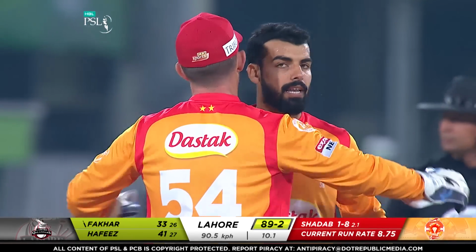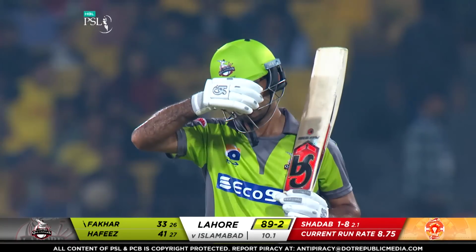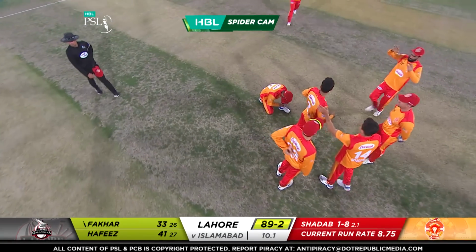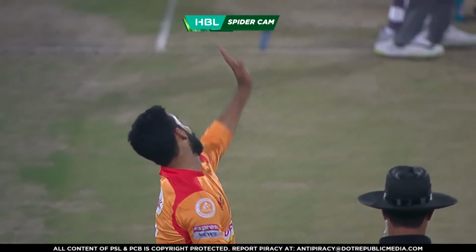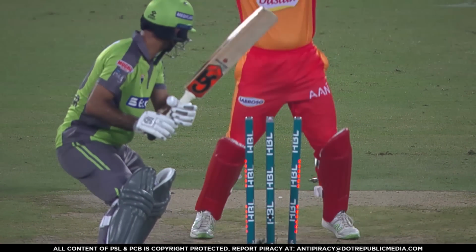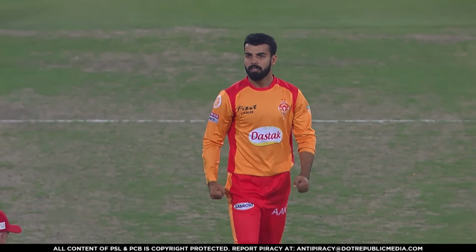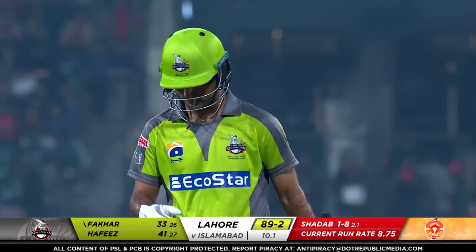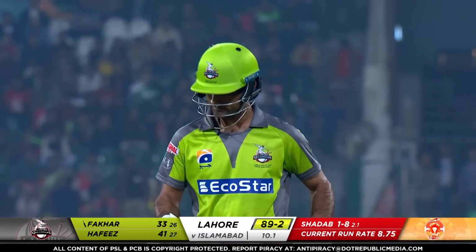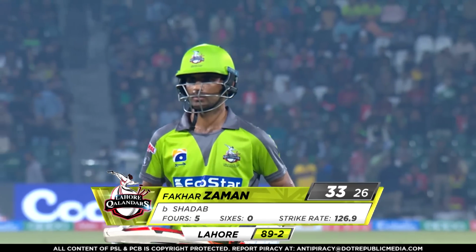Got him! Just when we said they're well placed, the captain Shadab strikes and the second wicket goes down for Lahore. So Fakhar Zaman is out. Completely fooled. It's the wrong end, giving himself a lot of room. That is a huge wicket. Second wicket falls, 89 for 2.